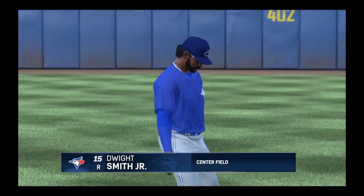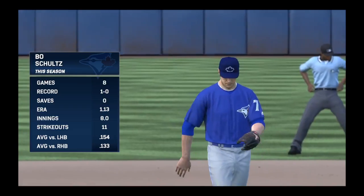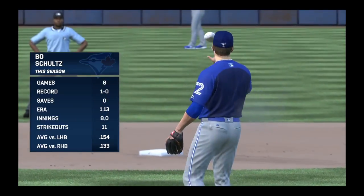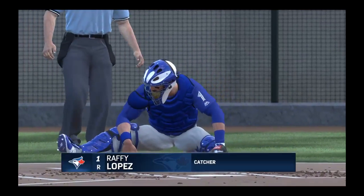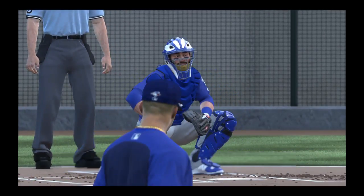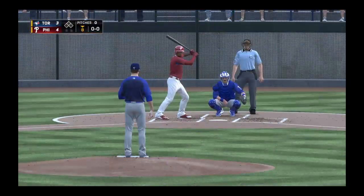Number 15 will stay in the ballgame as he takes over in center. Now playing center field, number 15. Bo Schultz will come on to make his 9th appearance already here this spring. Bo Schultz. Rafi Lopez is also into the ballgame as he'll likely go the rest of the way behind the plate. Number 5 is going to grab a bat here as he looks to try to set the table in the bottom of the 8th as they look for some insurance.